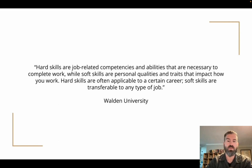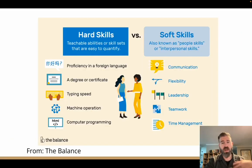Hard skills are often applicable to a certain career. Soft skills are transferable to any type of job. That's from Walden University. So if you are applying for a sales position and you don't have any sales experience, but you have a lot of experience working with different people, that might apply. That's a soft skill. So soft skills, that you can see on the right-hand column, are things like communication, flexibility, leadership, teamwork, and time management. Those things are really helpful to understand.